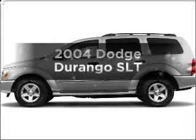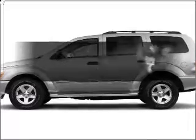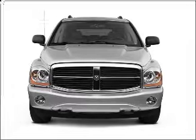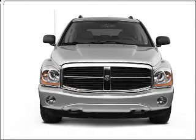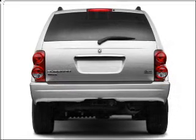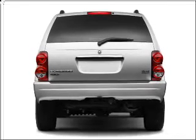Presenting the 2004 Dodge Durango. This is the set of wheels you've been looking for, with a powerful 8-cylinder engine connected to a smooth shifting automatic transmission. Premium wheels give a more luxurious look. Anti-lock brakes help you bring your vehicle to a safe stop.